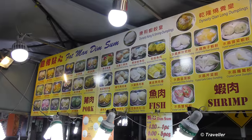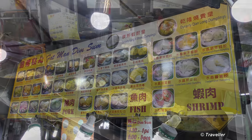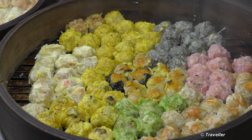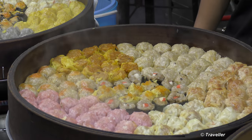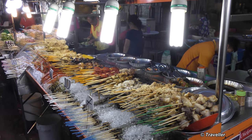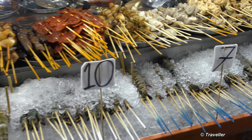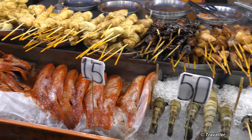We have some more dim sum. Pork, fish, rib. Really looking good. That's what you call fresh dim sum. Lovely presentation of food. It's different prices depending on the color of the stick. Looking really good and very fresh.